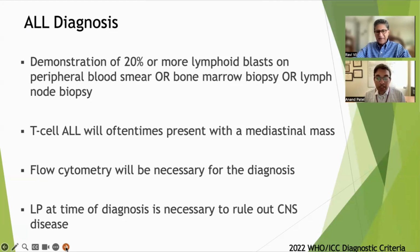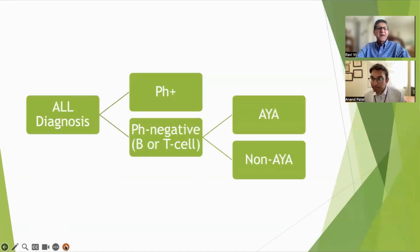And many patients, about 10% of patients or so, can have involvement of the spinal fluid that protects our central nervous system, what we refer to as the cerebrospinal fluid, or CSF. And typically a procedure called a lumbar puncture or spinal tap is needed to assess if there is in fact leukemia in the spinal fluid.